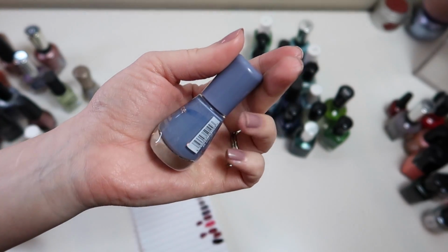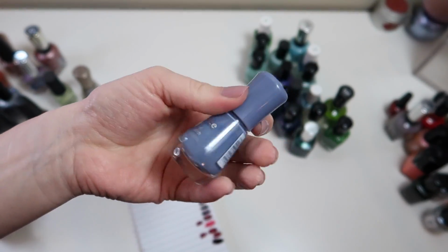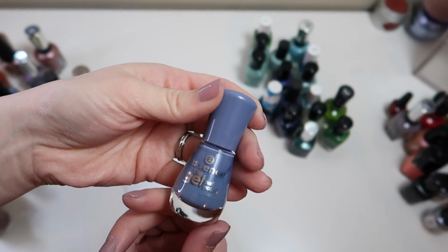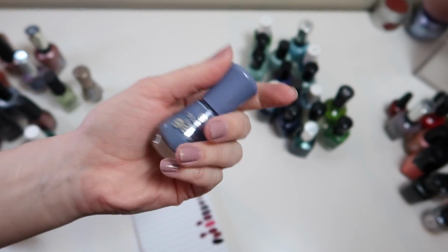It's this really cool jean colored nail polish, and I think it's really cool, and it's the only one I have like it in my collection. The formula on this isn't the best. It doesn't last that long on my nails, so I would like to find this color in a better formula, but for now I do really like this color, so I'm gonna hold on to this.